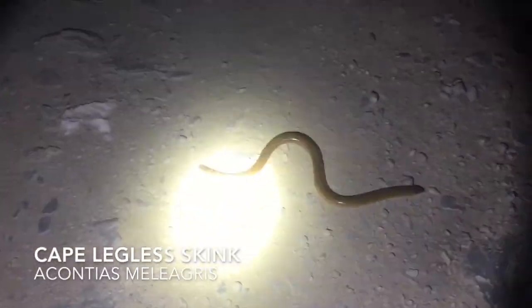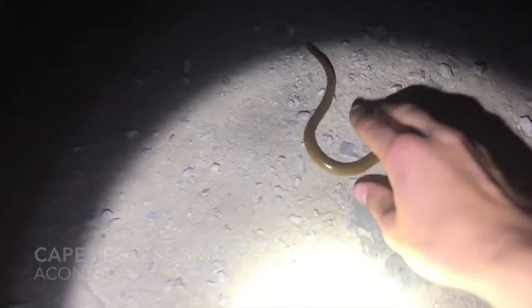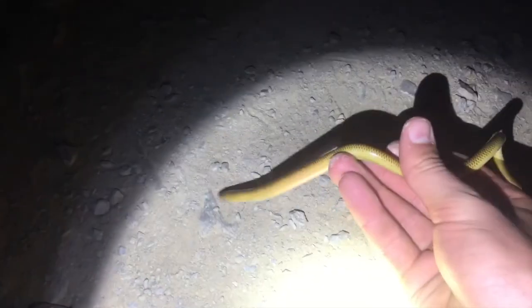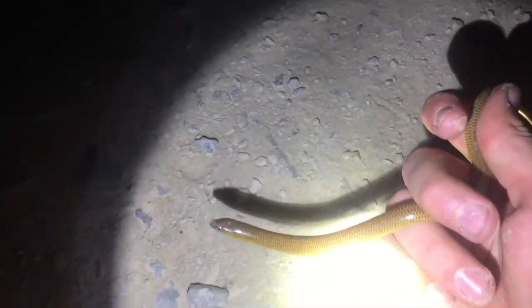Along the road here. It's a nice warm night. I just found this little Cape legless skink. These guys will often come out on these roads where it's nice and warm like this. You can see most of these adult individuals have that nice yellow belly with those quite nice markings on the back, but I'm just going to get some quick pictures and then let him go again.